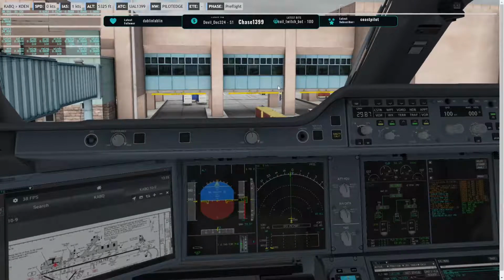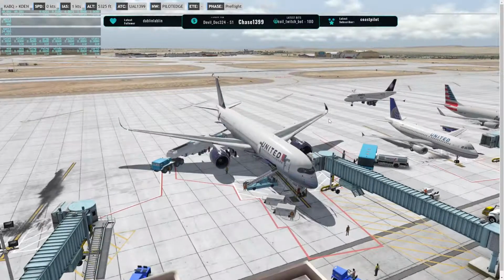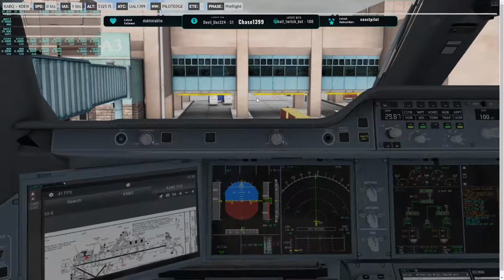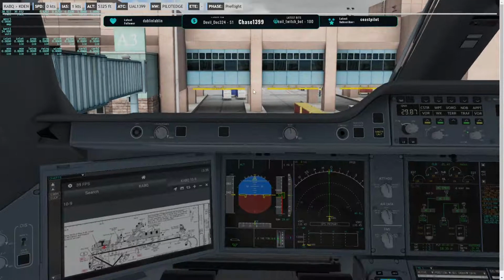That'll take about he's taxiing out. I wonder if my plane is in its way, since I do stick out pretty far.